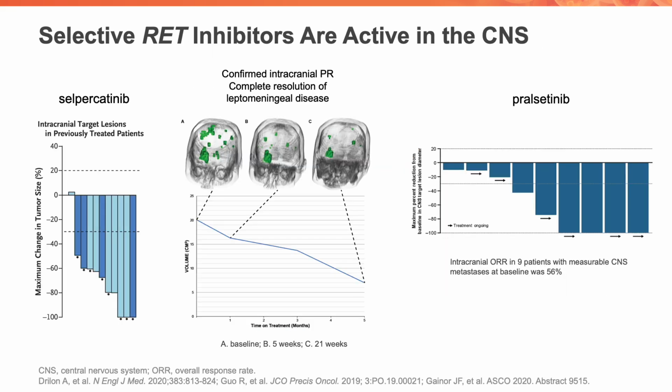I also wanted to throw out there that the drugs can work very well in the CNS. These are intracranial waterfall plots for selpercatinib and pralsetinib, and in the middle, this is a patient who had a confirmed intracranial PR with complete resolution of leptomeningeal disease with selpercatinib.